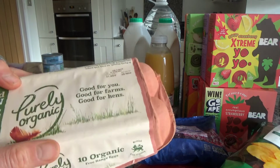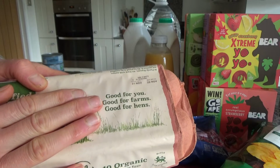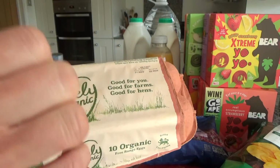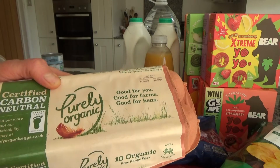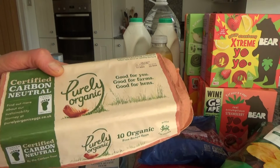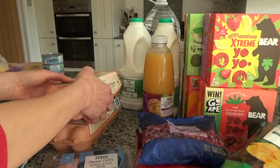And then I've also got some eggs as well. We have eggs with a lot of breakfast. So we have 3 breakfasts a week with eggs. The boys will have it with toast, and I will have like a quinoa bowl. So we do eat eggs a lot. So we've got 2 packets of eggs.